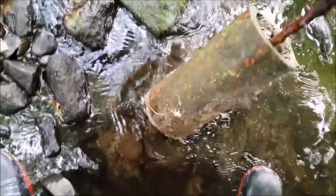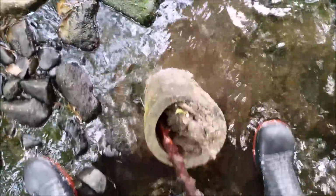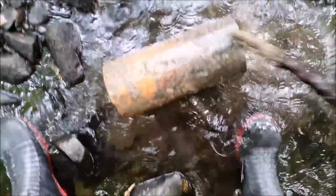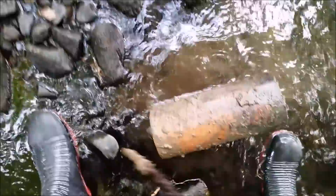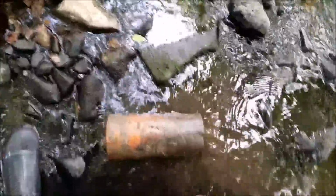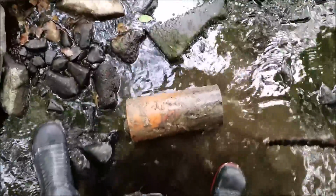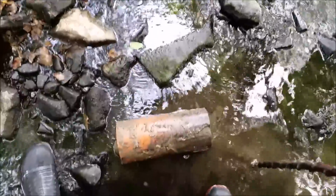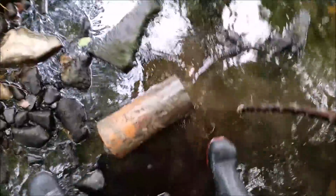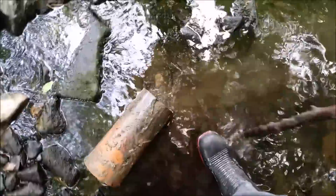Got a bit of a chip out of one side, but overall not looking too bad. So I think I'll leave that in the river to try and get some of the crap out and pick it up as I walk back, because it's bloody heavy. Right, so there we go, drainage pipe.